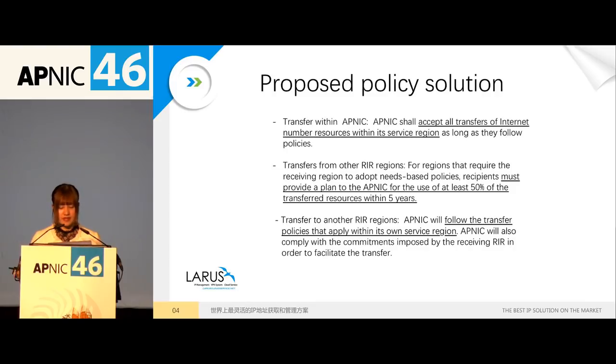First, transfer within APNIC. APNIC shall accept all transfers of internet number resources within its service region, as long as they follow policies. No need demonstration is required. Second, transfers from other RIR regions. For regions that require the receiving region to adopt a need-based policy, recipients must provide a plan to APNIC for the use of at least 50% of the transferred resources within 5 years.